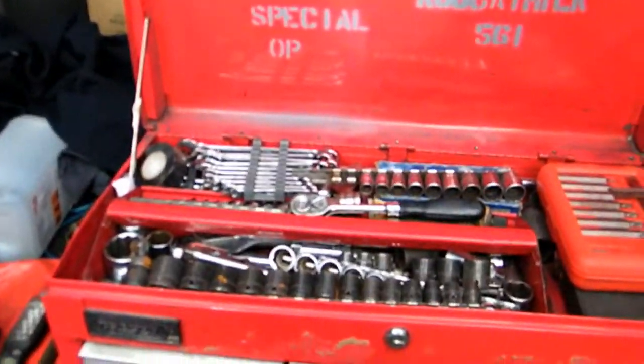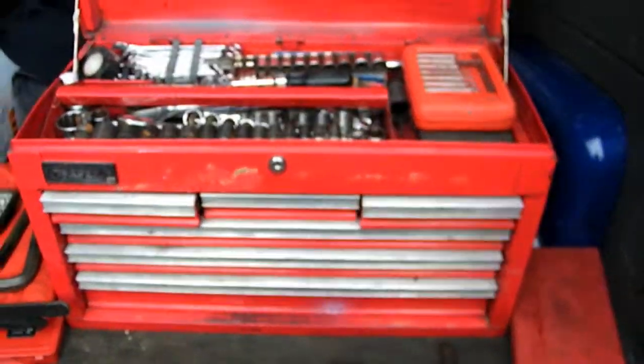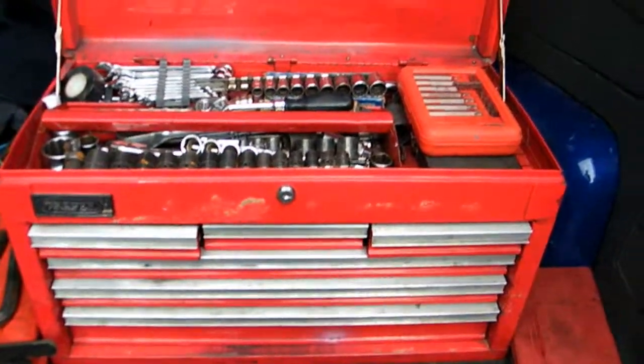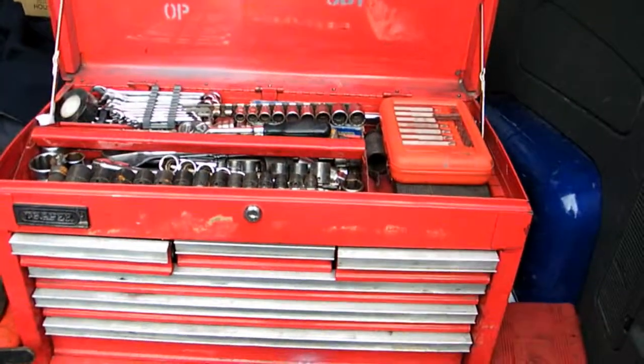But anyway, tools, that's what we're on about. Basically the toolbox. I like these type of toolboxes. Cantilever boxes, horrible things, and they can be quite heavy, but it's only because I needed it for work.